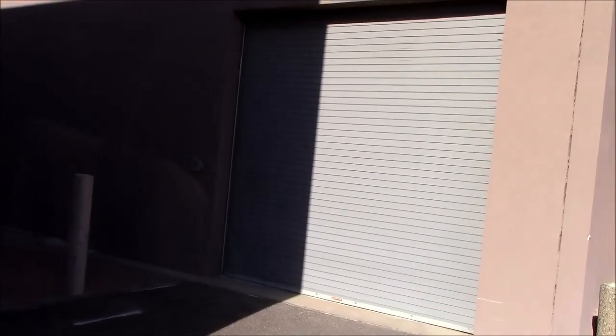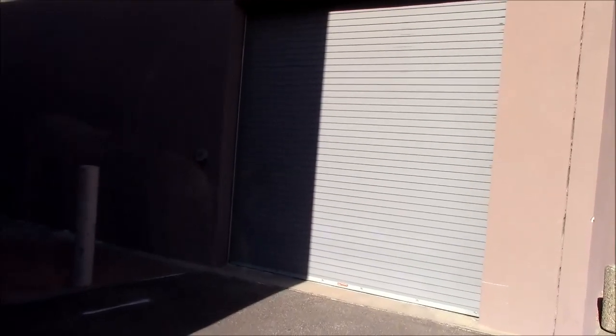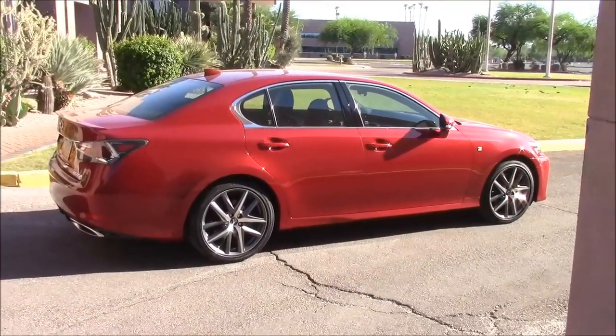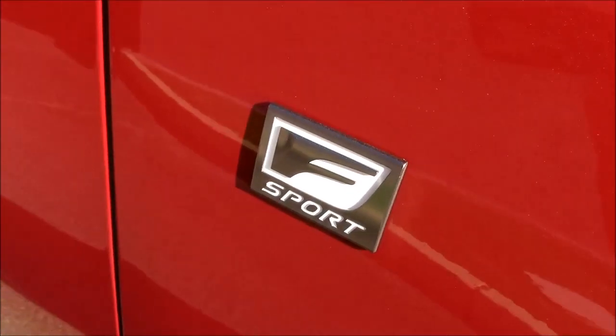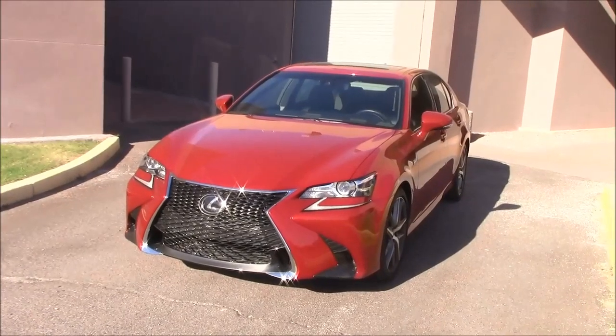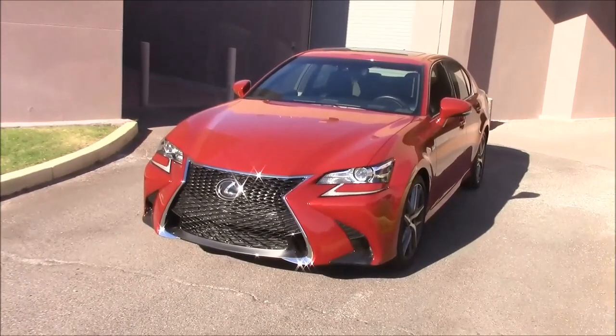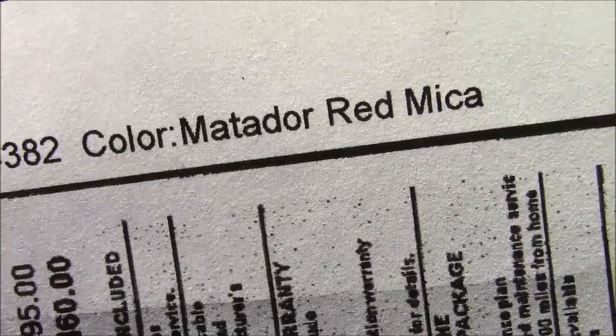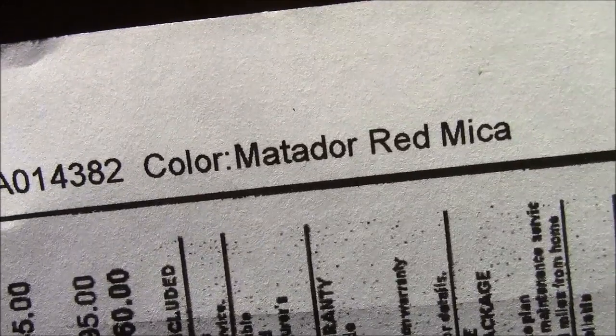We're at our garage and testing facility. Let's see what we're rolling out this time. Another fine luxury car, I'm sure. Looks like a Lexus GS350 to me, with the upgraded sport package. A very nice looking machine, especially with this red paint. I stand corrected. It's Matador red. Is that mica? Yeah, whatever. Red to me.